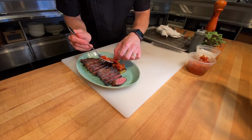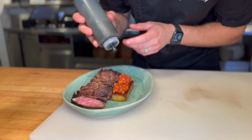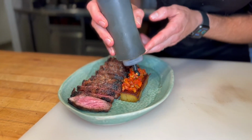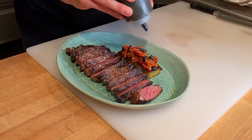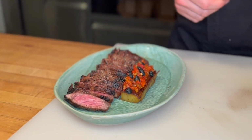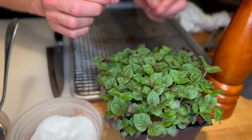I'm a big fan of adding a lot of acid to my steak. On top, we're gonna add a little mushroom puree. So this is made with maitake mushrooms, a little activated charcoal, garlic, shallot, white wine. So we're gonna grab some micro shiso here.